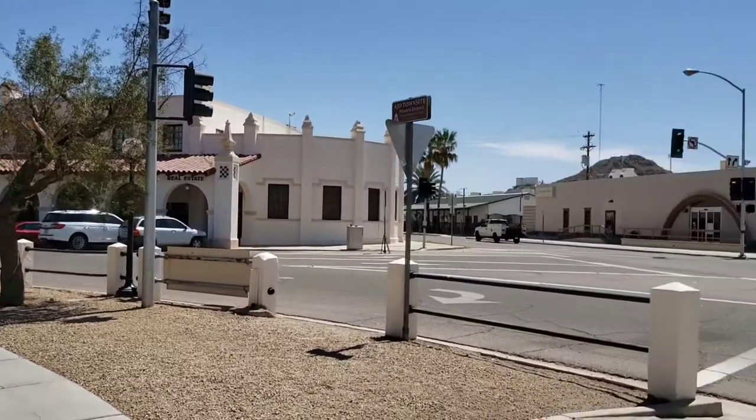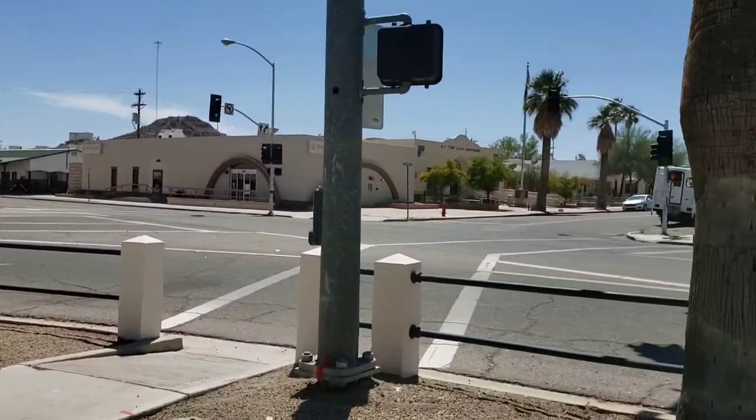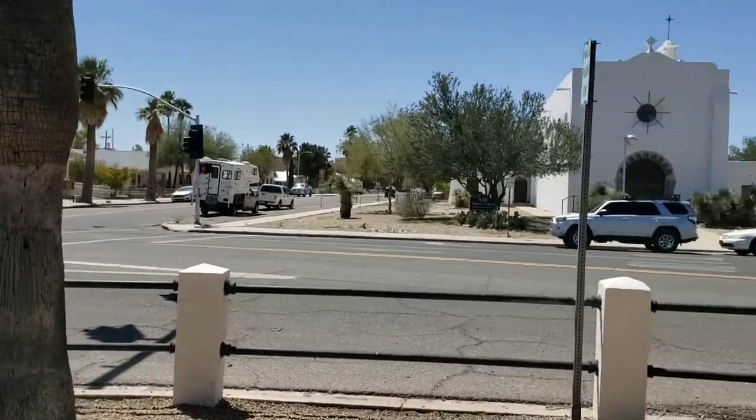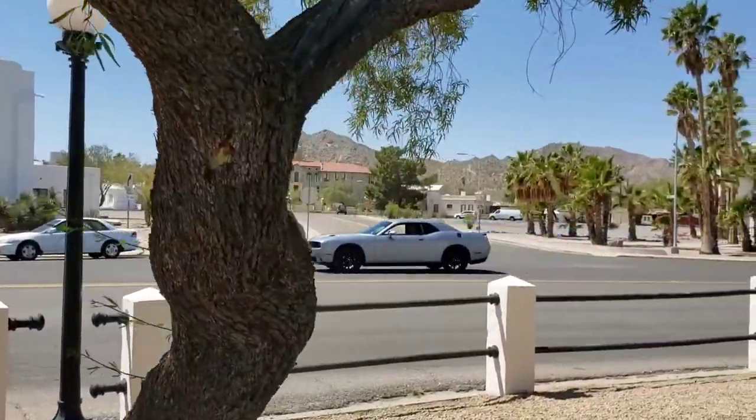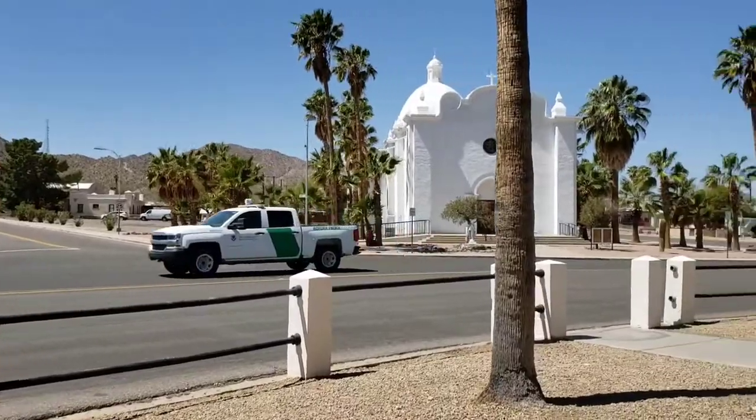For the most part, they say this is a large retirement community here, which I have noticed. This is a neat church here.